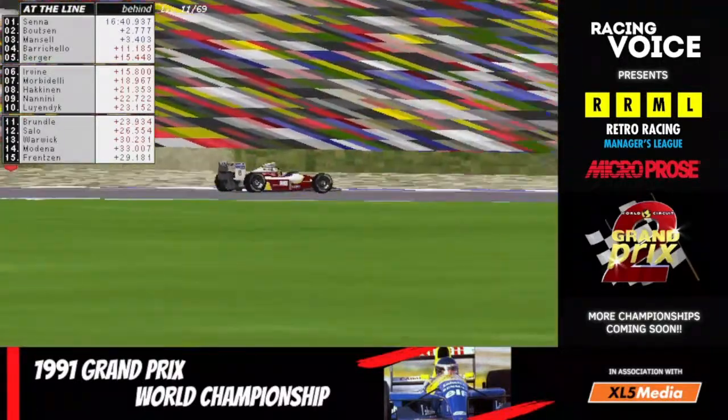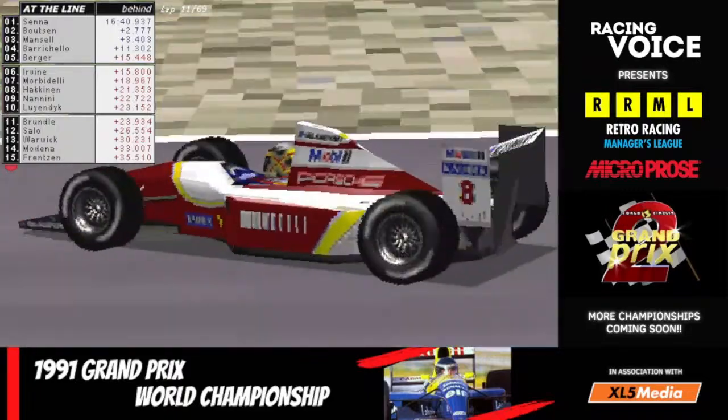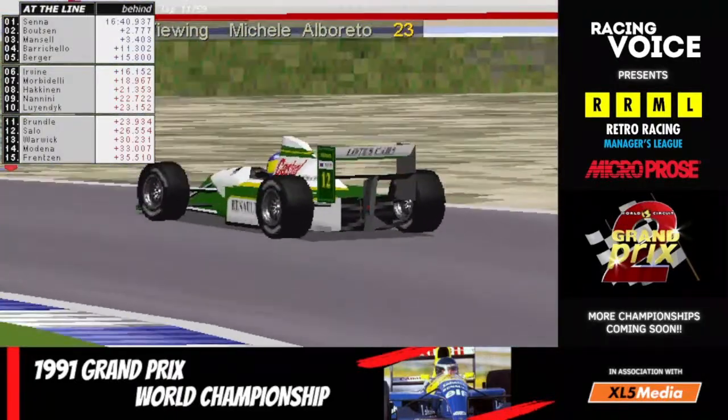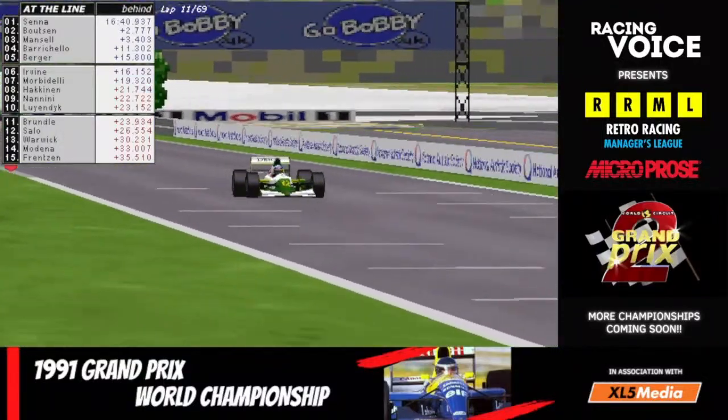Thierry Boutsen in front of Nigel Mansell, and Boutsen with so much pressure. Don't forget, he's missed the last few races due to a suspension mid-season. So he's now got the chance to fight back for the Porsche Williams team. Alboreto locking up. He doesn't want another off the road. He's already dropped it once. He certainly can't afford to do it a second time.